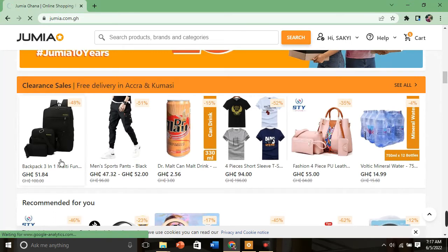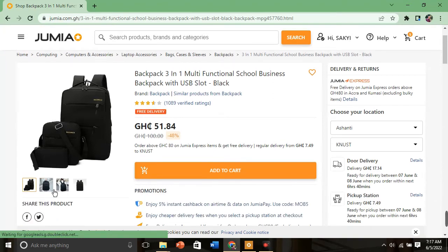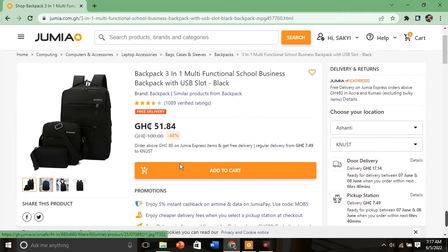Let me check this product. Yeah, so there's a 3-in-1 backpack, a 3-in-1 multifunctional school business backpack with USB slot. The price is 51 cedis. Okay, so I think maybe it's cheap. So in here, you realize 51 cedis.